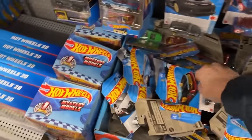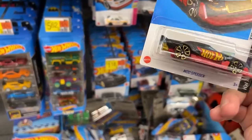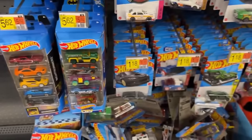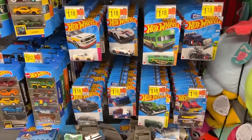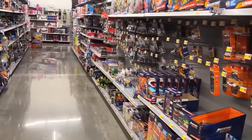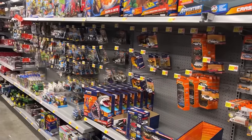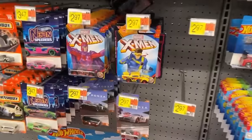For anyone who collects those things. Oh, this thing looks cool. A mod speeder. Got a cool paint job on it. All right, not seeing too much. We're going to stumble back to collectors and see if we can find anything. If I do, I will show it to you. And if I don't, then I will see you at the next one. Cyclops.